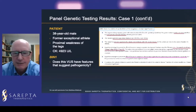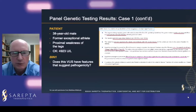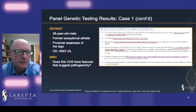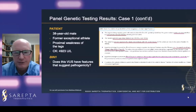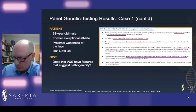The next information is the in silico programs that show that 3 out of 3 in silico programs suggest that this is benign. So all of that information underlined in red suggests that BIN1, this variant in BIN1, is not pathogenic. The only thing that leads you to think that it might be is that the effect of this sequence change on RNA splicing suggests that this variant may create or strengthen a splice site.